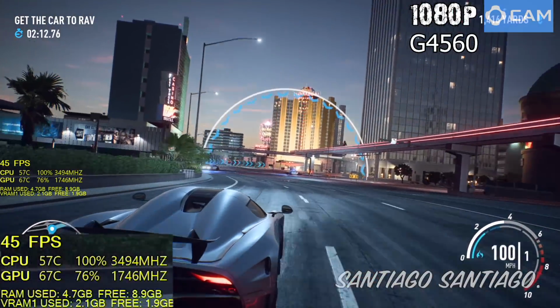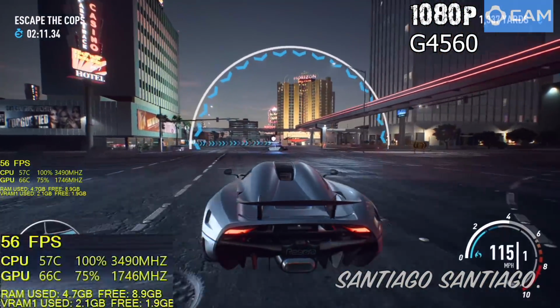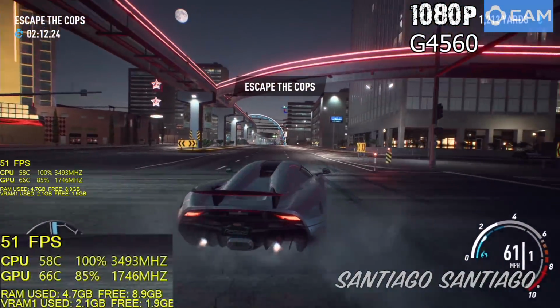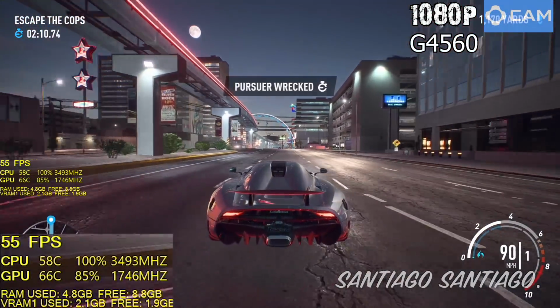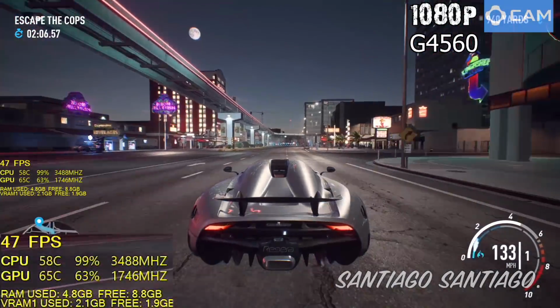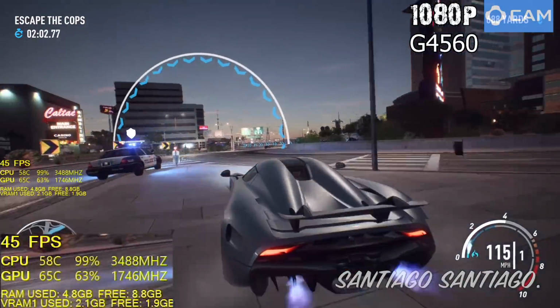When I used the G4560 on my videos, the stutters were unbearable. I could even lose control of the car due to that big stutter. But when I go to the Ryzen 3 1200 with the 3.9 GHz overclock, the stutter is still there, but it's not as bad. It's still manageable. I'm not saying it's okay, this is unacceptable.